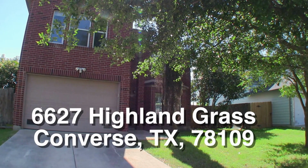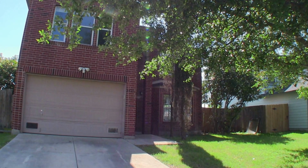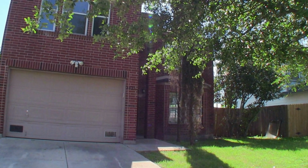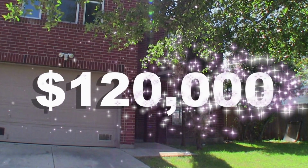There you have it, 6627 Highland Grass. That's 6627 Highland Grass in Dover 2 of Converse. This is a nice home and it has a ton of potential. Listed right now, $12,000 underneath the county appraisal, listed for only $120,000.